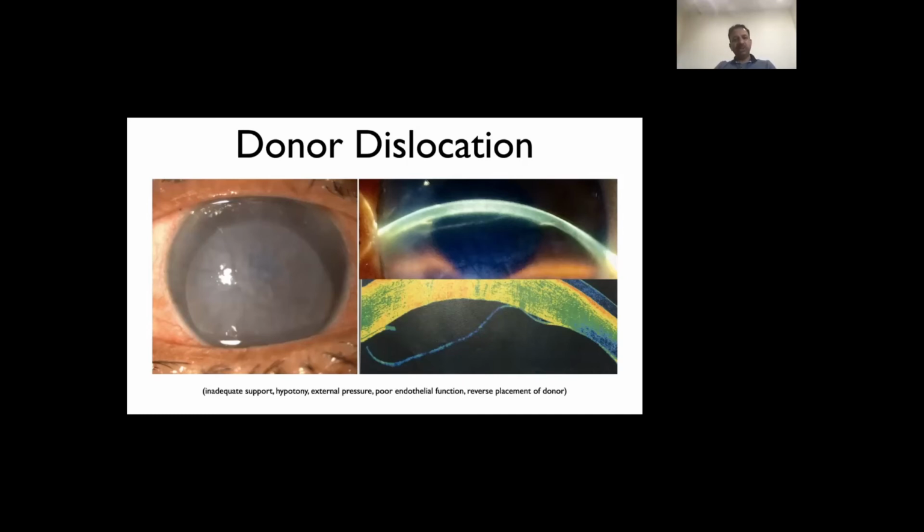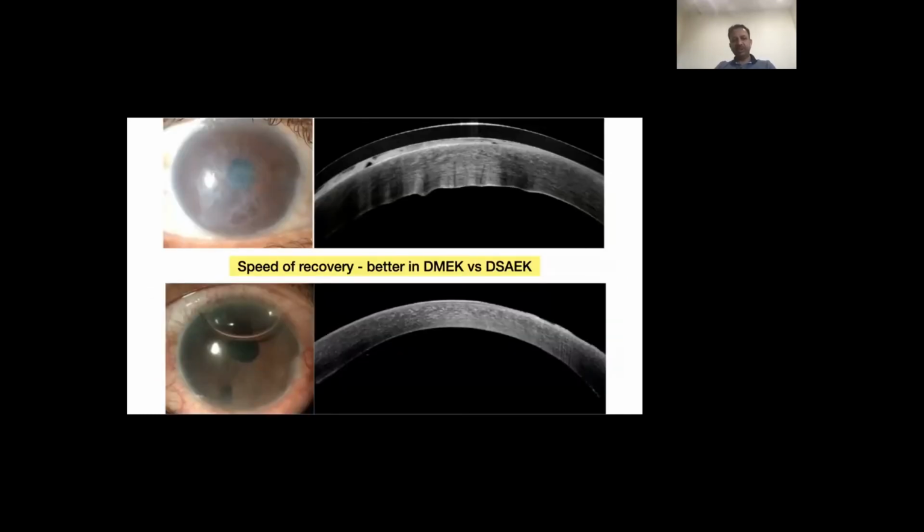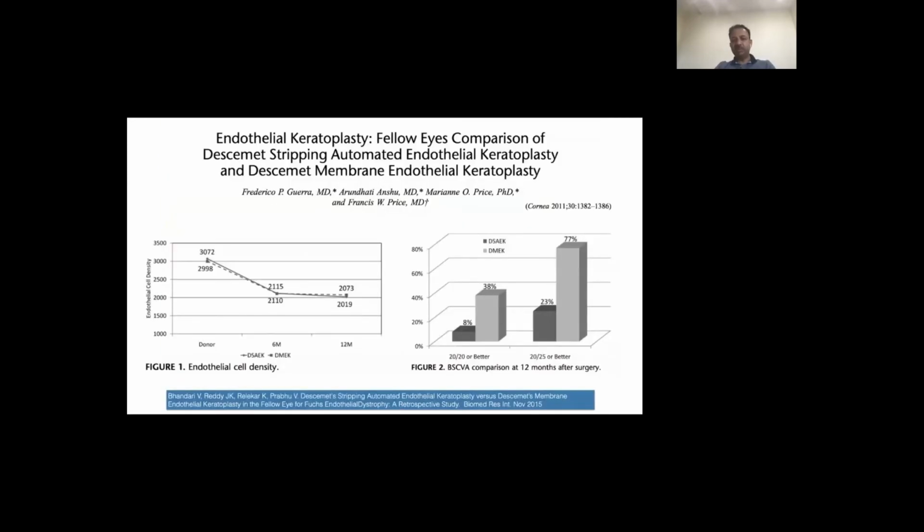The advantage of DMEK is the speed of recovery. Definitely, you can see that within the first 4 or 5 days time as well, the cornea starts clearing up pretty well. A lot of patients by 1 week are almost 20/40 if they don't have any pre-existing corneal stromal scarring or any other problems. Comparative studies between DSEK and DMEK have shown similar endothelial cell loss, but the percentage of patients achieving 20/20 or better is much higher among the DMEK eyes.